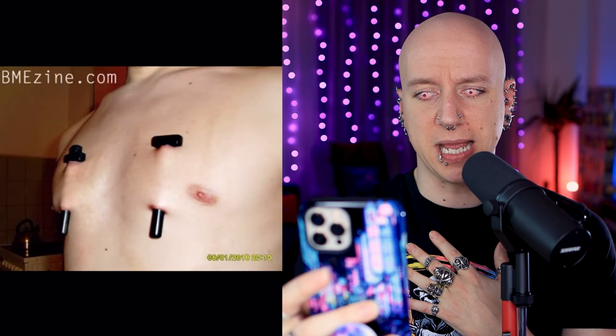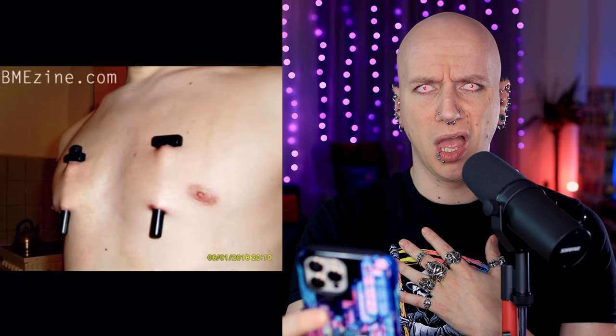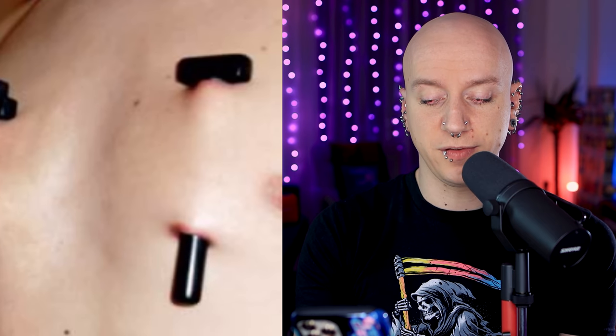A deep chest piercing. That looks so painful. Wow. Ow, girls. What's that for? I'm really interested to know what this would be for. Is this just because you felt like it, or is it for something? Was it for an event? Were you doing some suspension or something?